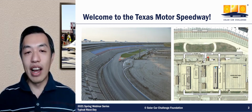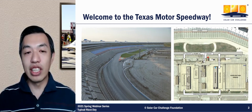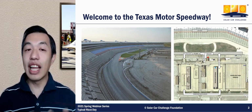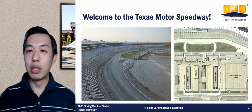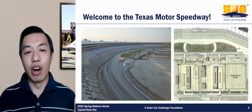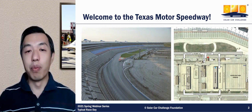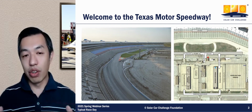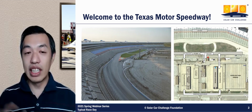But we'll also have very defined positions for where the charging stations are going to be located and where the entrance and exit of the track will be like. There will be specific locations of where solar cars come in and out, where support vehicles come in and out, and so on. I want to sort of orient you a little bit to where key things will be located.